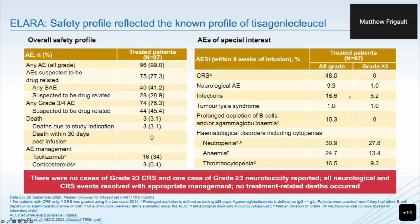Similar rates of infections, very little concern for tumor lysis syndrome. And again, we did see all-grade and grade 3 or higher neutropenia, anemia, and thrombocytopenia, again highlighting that cytopenias are an ongoing issue when considering cellular therapies. But overall, a very favorable safety profile from a CRS and neurological standpoint, and there were no treatment-related deaths.